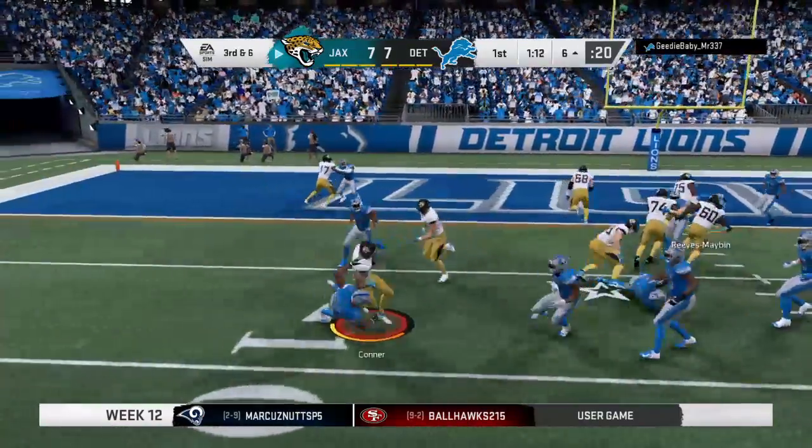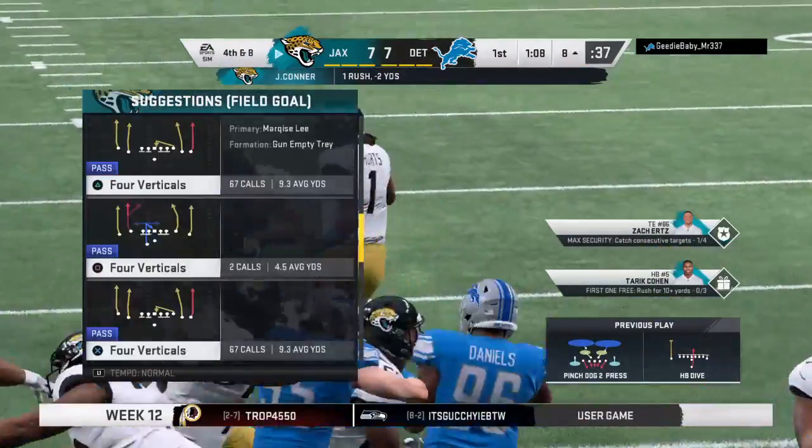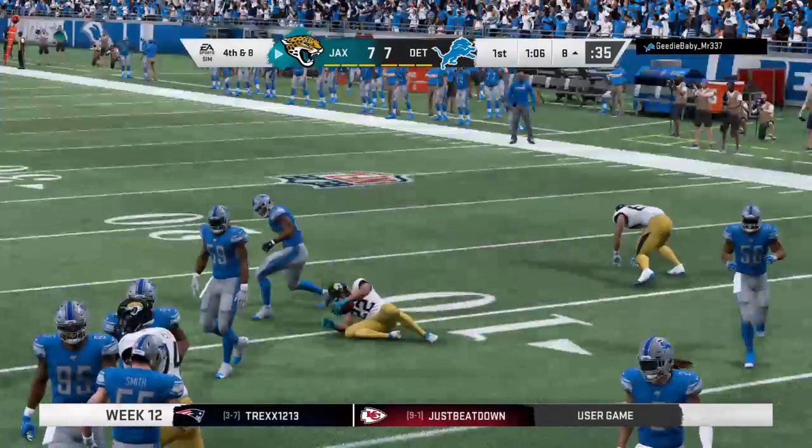First carry for James Conner. And this is going to result in losing yardage. They're driven back to the 8-yard line. He lost 2, and it brings up 4th.